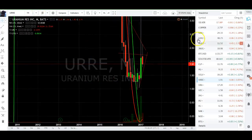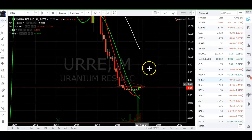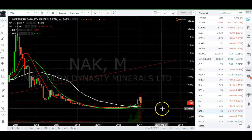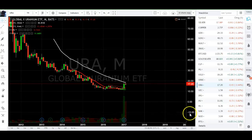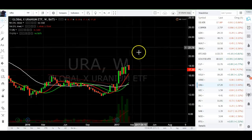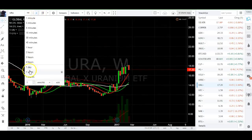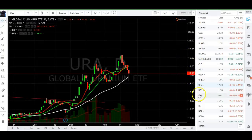But ultimately, on the monthly chart, this thing's a monster. This J curve on a monthly chart, I mean, that's what NAK did. Let's just look at NAK real quick. See that long J curve? URA looks like that got rejected on the monthly. Little falling star action there. Still got support on the way down on the weekly. And the daily looks like a coming down into support kind of situation.